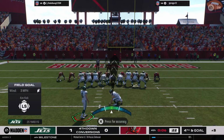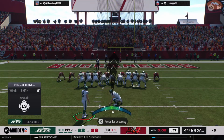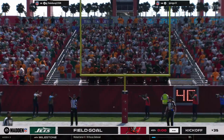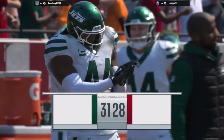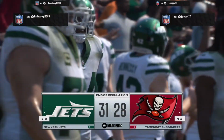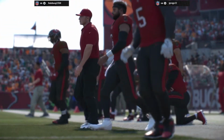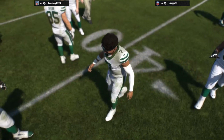So now the veteran, Nick Folk, with an important kick. This to win the game. This kick is good. And it's celebration time. A walk-off victory on the game's final play. So this one a win for the visiting Jets. They continue their winning ways in the month of September. They're off to a 3-0 start.